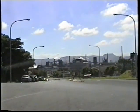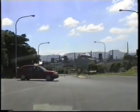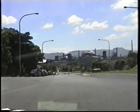Lights. Everybody's sitting. What's going on, what the hell's going on? Right, I guess.